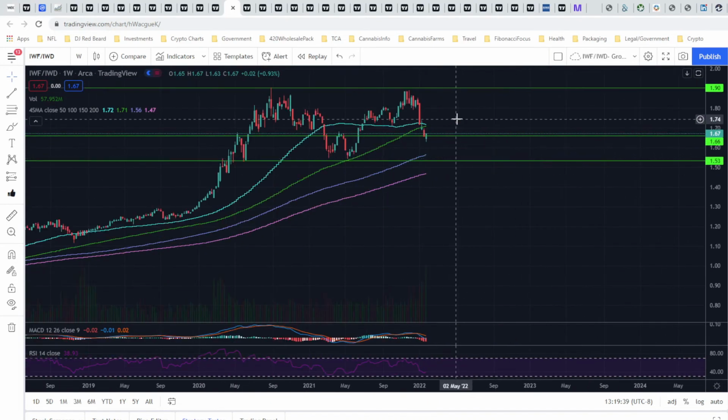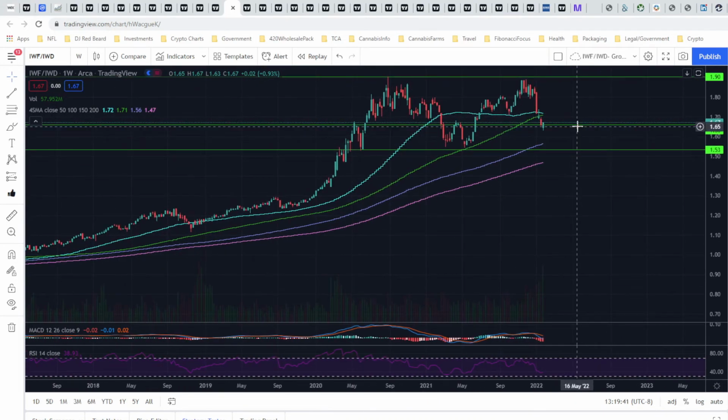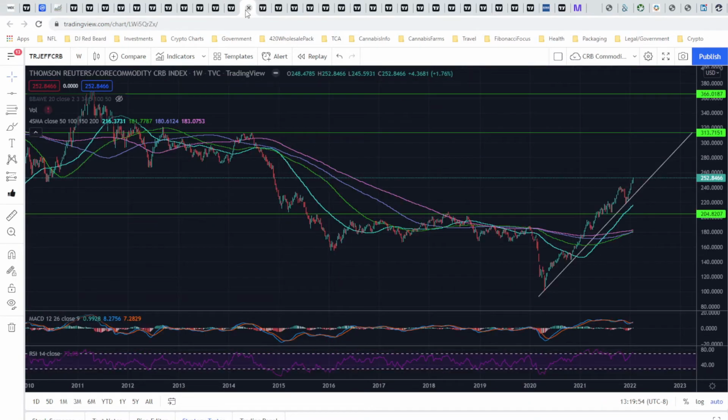If we fall back down below the support line, then that would definitely be a signal that value might be the stronger play in the short term, and that would make sense with a rising interest rate environment.